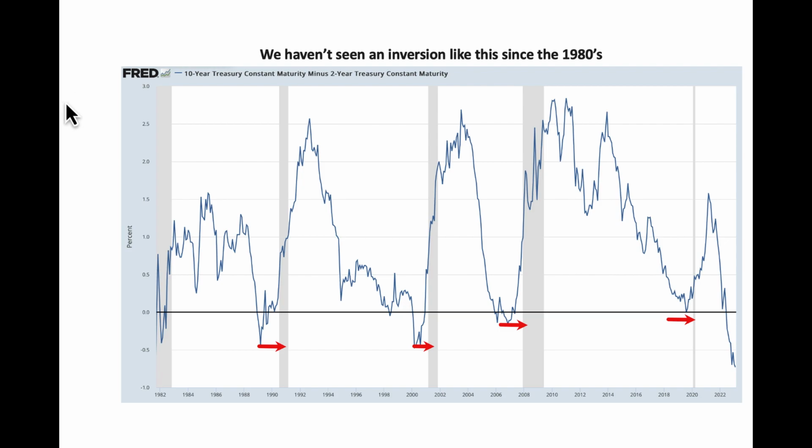So keep an eye on this, and you might want to track the inverted yield curve. This is basically the 10-year. You can see right at the top of the page here, it's the 10-year Treasury minus the 2-year. And that's what they're tracking right there.